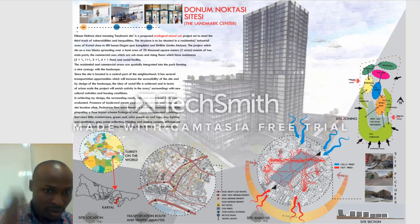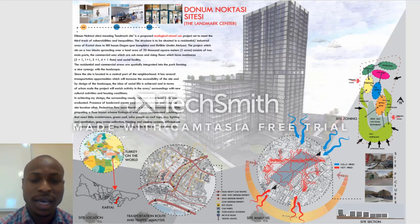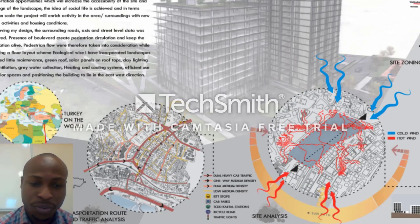In achieving my design, the surrounding roads, axis, and street level data were evaluated. I evaluated the street level data, the difference in height of the site, and the presence of a boulevard to create pedestrian circulation and keep the site location alive. Pedestrian flow was therefore taken into consideration while proposing a floor layout scheme. Ecologically, I incorporated landscape that needs little maintenance, a green roof, solar panels on the roof, daylighting and ventilation, greywater collection, heating and cooling systems, efficient use of interior spaces, and positioning of the building to lie in the east-west direction.